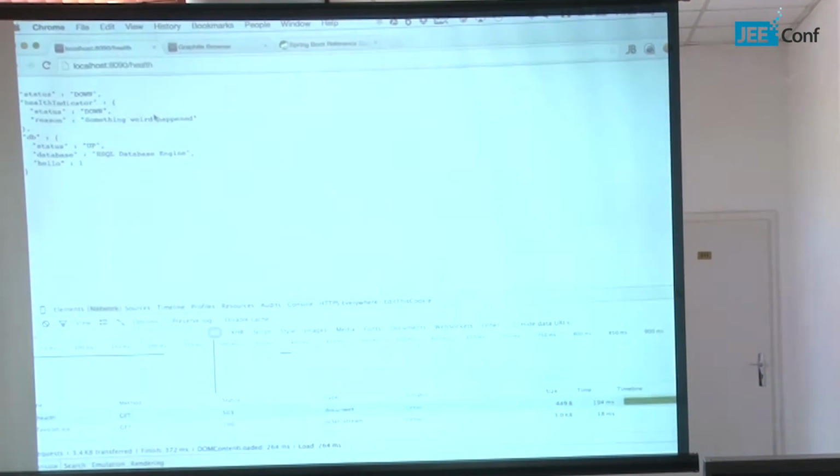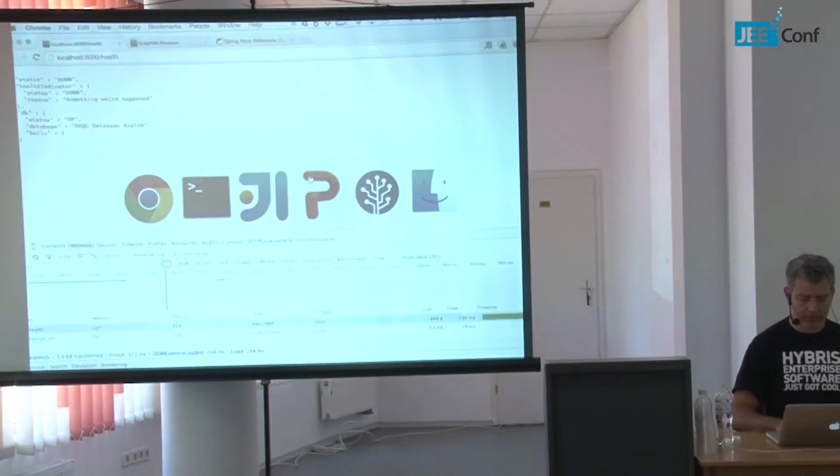So you can create your own health checks. This is something which is very, very valuable for your ops, because on one page they can check the status of your application and, yeah, take measures.